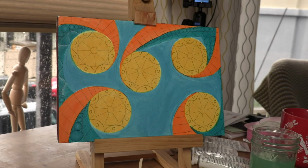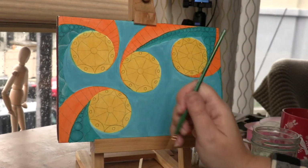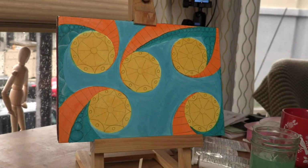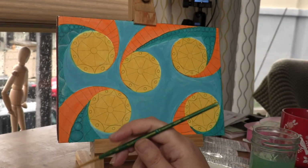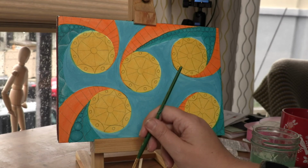It's always fun to me how weird this looks when I get this white in for the waves, and then it makes perfect sense when I go back in and do the ink work. But right now it's like, okay, that's a little interesting.